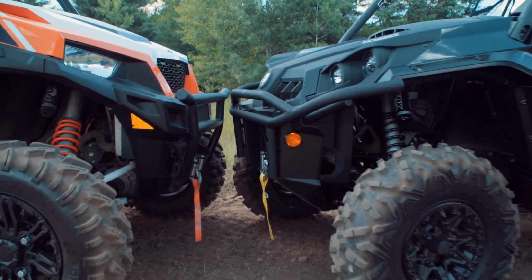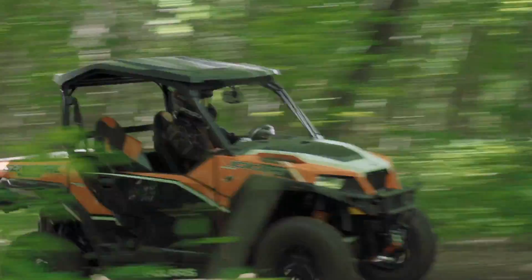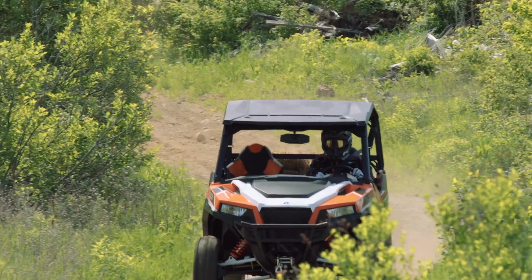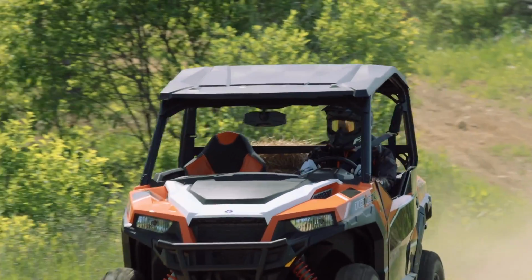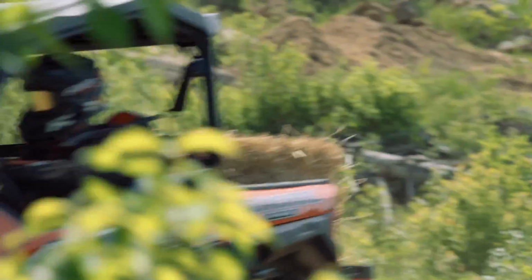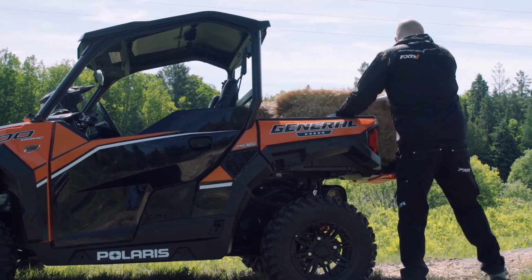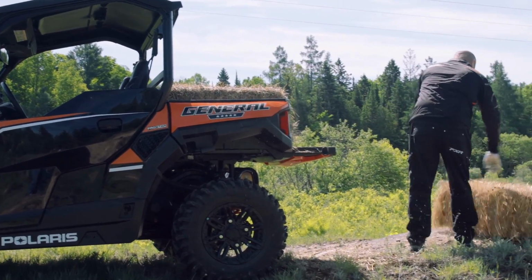That's the question. The General won the ride, handling, comfort, and power categories. On the trail, it's the clear winner. And while it did lose out in the utility category, it wasn't for being incapable. It certainly can do all the same jobs as the Commander. The doors and extra horsepower of the General add value that helps equalize their prices a bit more as well.